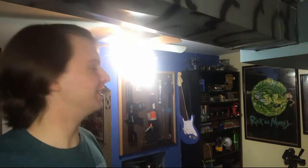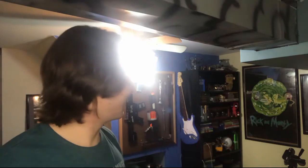I've got a certain place that I'm going to put him, actually. There he is in the corner now. He looks adorable, and I love it.